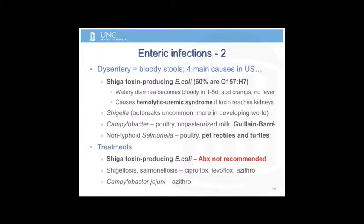And then for people that are traveling overseas, these are the ones that you get more often, actually. So azithromycin, pill in the pocket, you give them a prescription before they leave. So azithromycin is the appropriate antibiotic. And then Campy is azithromycin or a quinolone.